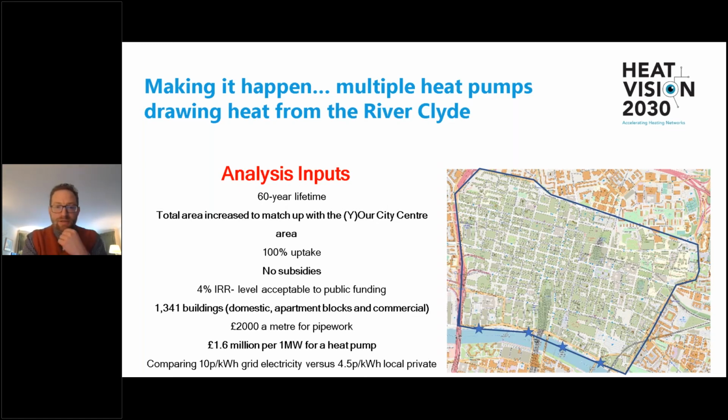We found that we were able to heat 1,300 odd buildings, and we also incorporated the costs involved: £1.6 million per megawatt of heat pump, £2,000 per metre of pipe work. We added that into the mix with 2 scenarios: a grid electricity price that allows us to deliver heat at 10p per kilowatt hour, and then a lower local private wire price that allows us to deliver heat at 4.5p. Next slide, please.